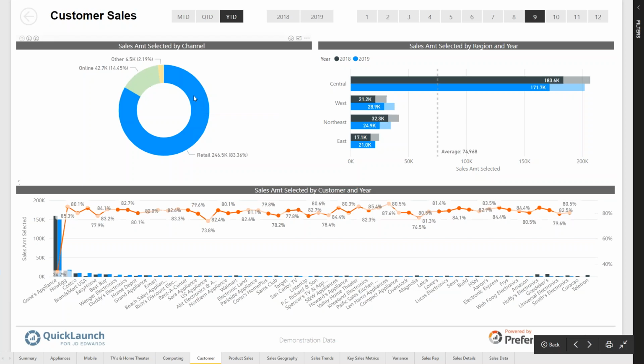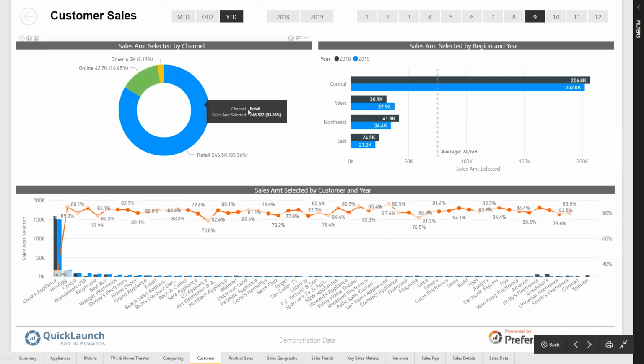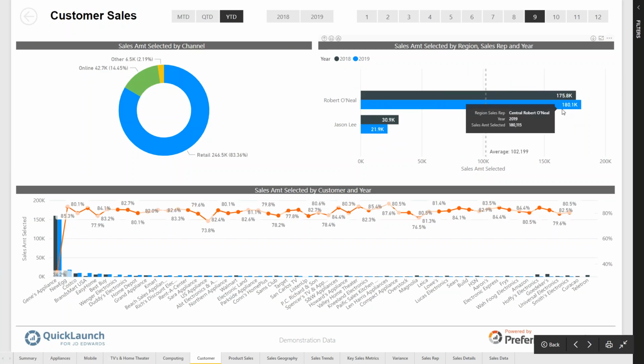If I go ahead and select one of these, you notice it's going to highlight to the right. So it kind of gives me a sense of that. Then I can also go over here, look at my sales by region. I can see that I'm slightly behind prior year in Central. So the first question when you're looking at visualizing data is why, right? Why am I slightly behind in Central? Let's find out. So I can right-click, choose drill down. And now it's going to take me to the next level.